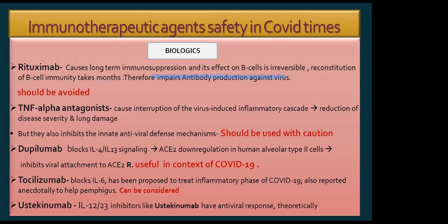TNF alpha antagonists cause interruption of the virus-induced inflammatory cascades, leading to reduction of the disease severity and the lung damage, but they also inhibit the host antiviral defense mechanism. So, they should also be used with caution.